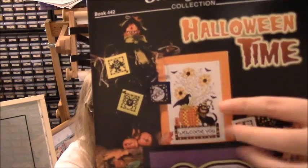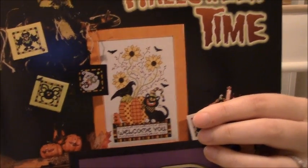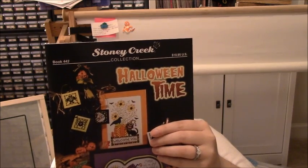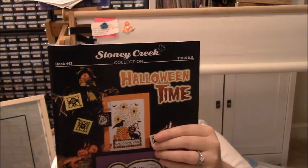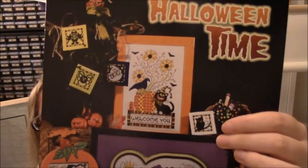We also got Halloween Time. And I got this for 2 out of 3. Actually, let me take that back. I got this for 3 patterns on here. So this is Halloween Time, and I got it for this cute little crazy looking cat here. He looks pretty crazy, but I love it. It's like a crazy cute. Welcome you, pumpkins, witches, and me too. What does it say? Crows and cats and lots of bats. Welcome you, pumpkins, witches, and me too. That's so cute.